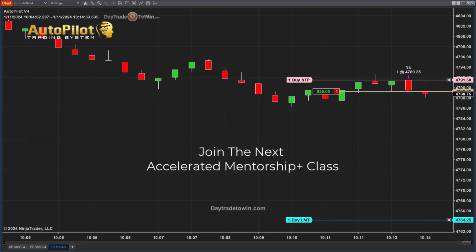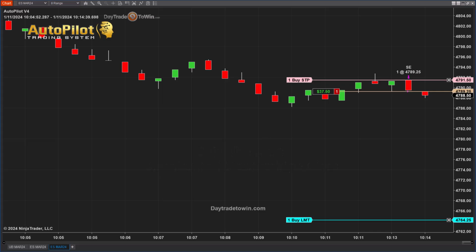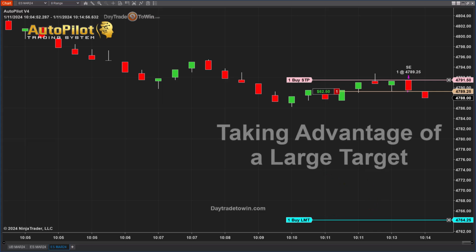It's just one contract, so it's about $50, $25, $37. Right now it's not really moving. The volatility isn't really pushing that hard. But one thing you're going to notice is that the buy limit target is 47.64 quarters. In this example, the target is about 100 ticks from where we got filled, and that is a very large target.